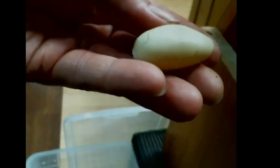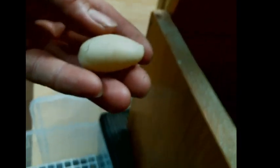Stick that there for right now. Here, we'll pull out, this is an obvious slug. Here's an egg that is underdeveloped and off color. So I'm pulling those out. Yeah, but you can hold it. We're pulling out these slugs.